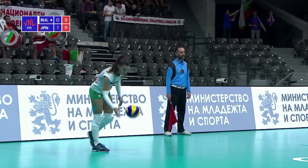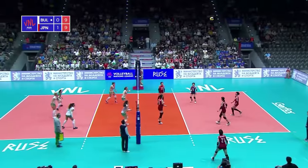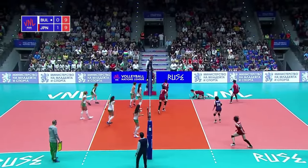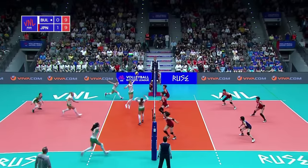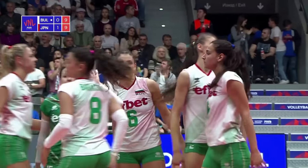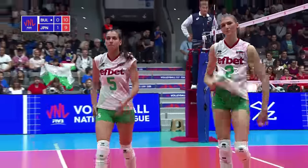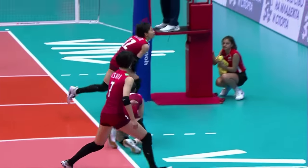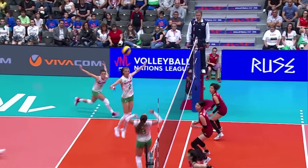Petra Barakova. Terrific save in the backcourt by Nakagawa. Point is still alive. But ultimately it's Japan who have their defenses breached, and that sees Bulgaria take the lead. That prompts Japan to call timeout. Bulgaria ahead for the first time in this second set. They've put together 4 points without reply to take this 1 point advantage.